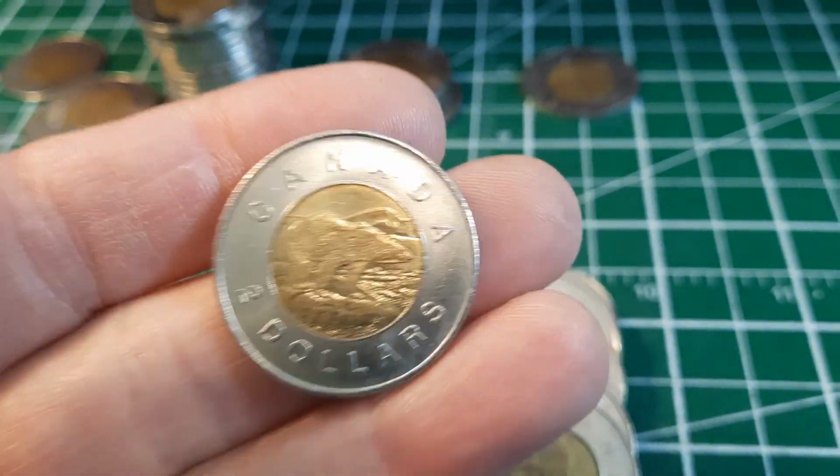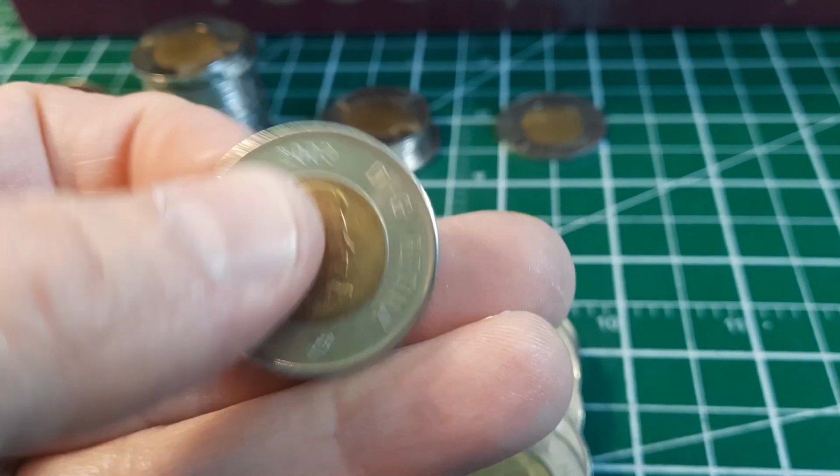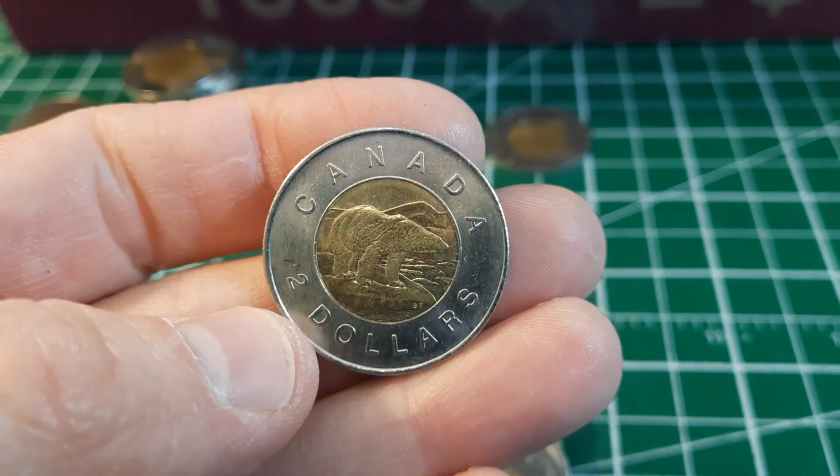And here's another nice one. This could be an upgrader as well. This one is a 2009, lots of luster, not much wear. I'm going to put that aside and I'll check my collection and see if this might upgrade.